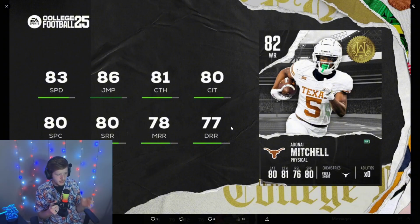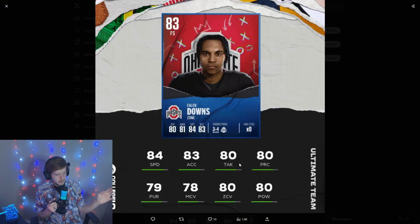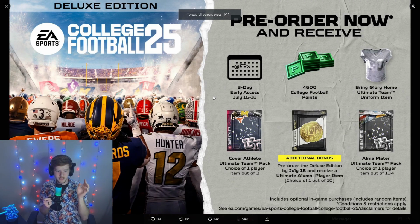I believe that covers all for the pre-order bonus selection packs you get with the points, the early access of like 3 days early, all the different packs you get for all the players. So yeah, guys, that covers basically it for all the pre-order bonuses for the deluxe of college football ultimate team, specifically for ultimate team. But yeah, guys, that's basically gonna be it for the video.